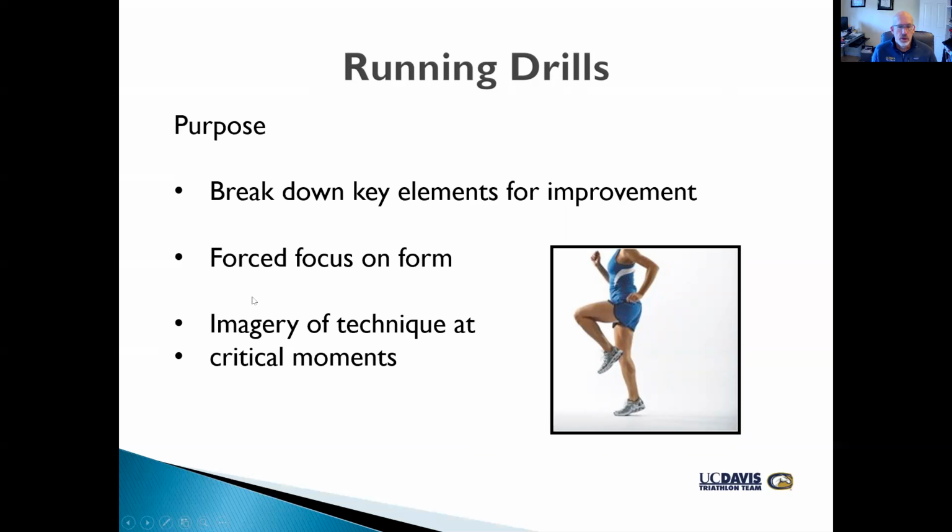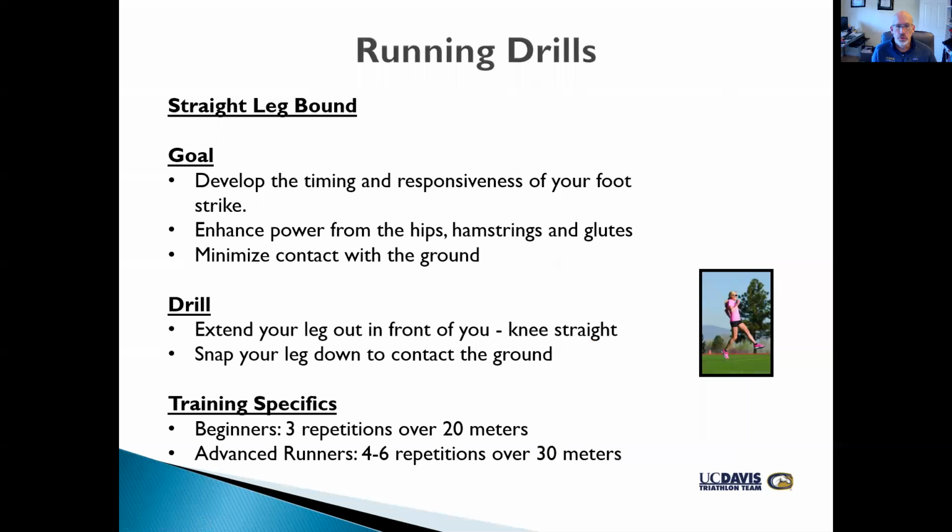Okay. It also helps you to be able to create images in your mind so that when you do run and you're trying to mentally visualize how you should be running and what that looks like, then you have a picture of that based off of the form or the drills that you're doing. Okay, I'm going to cover 3 drills. First one is a straight leg bound drill.